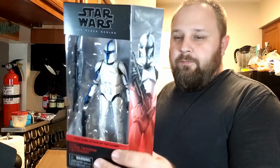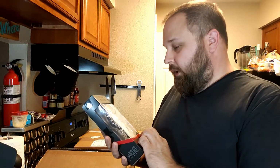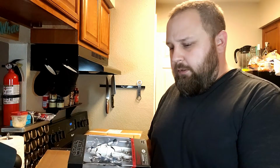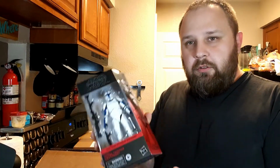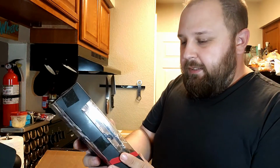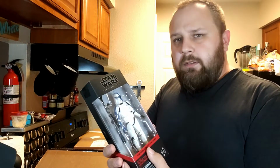Speaking of new figures from Walgreens, I picked up something new from the Black Series, and it is their Clone Trooper Lieutenant. I don't know why this is a Walgreens exclusive, but it is. It's from Attack of the Clones. We have a standard Clone Trooper coming in the normal waves. He has no decoration or anything like that, so this is a pretty cool one. It's in the new boxes. And frankly, I can't find any of the other new things, not since I got Tebow and that other one that had the new packaging.